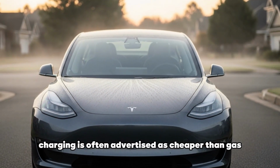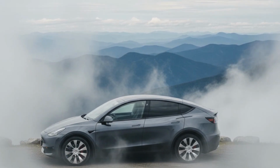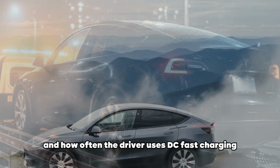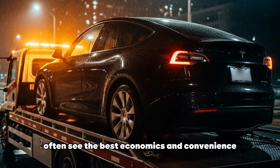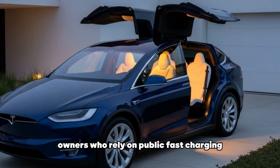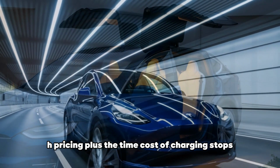Charging is often advertised as cheaper than gas, and for many owners it is, but the actual savings depend on the details: electricity rates, access to home charging, time of use plans, and how often the driver uses DC fast charging. Owners who can charge at home overnight at favorable rates often see the best economics and convenience. Owners who rely on public fast charging can face higher per kWh pricing, plus the time cost of charging stops.